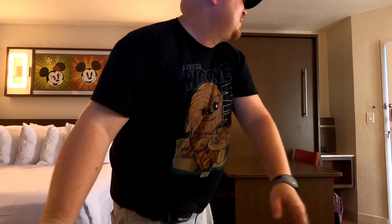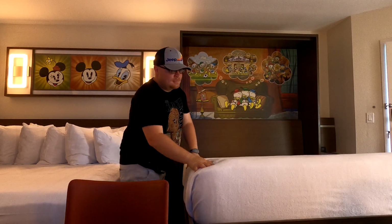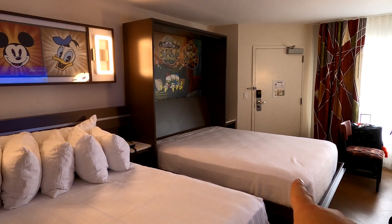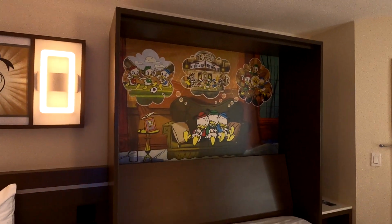So remember when I told you guys that this was a double bedroom, but there was only 1 bed, and I said, but wait, there's a little bit of magic. Let's see if I can do this on my own. And there you have it, your double beds. So when we came in here, we had a single bedroom with a little table sitting right here. After I did what you just saw and pulled the Murphy bed out, we now have a double bedroom. And behind our bed is Huey, Dewey, and Louie.